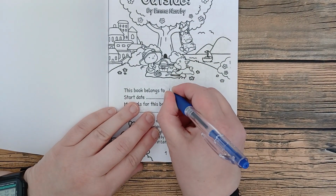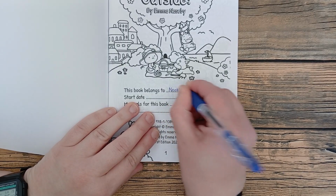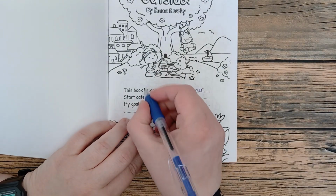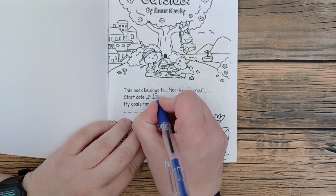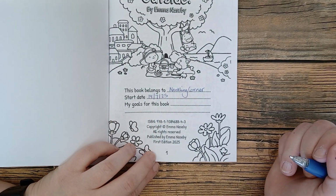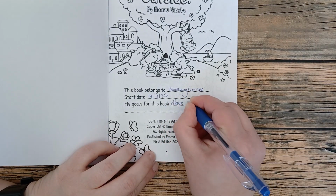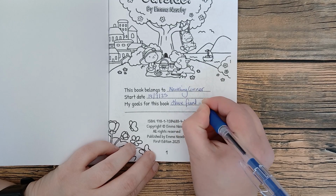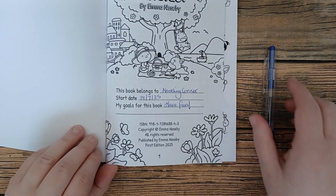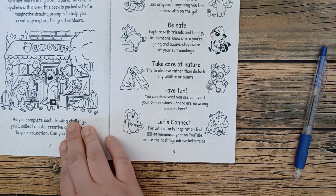So let's do this bit. Fun. It's always a good goal, and I don't know why I did that, but never mind. We shall colour that in a minute, but I just want to read this first.